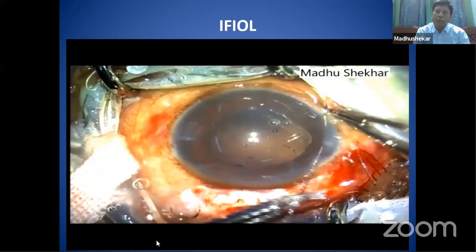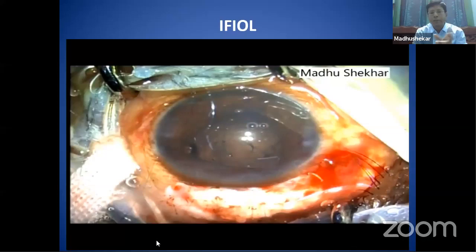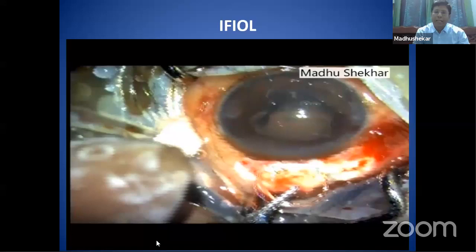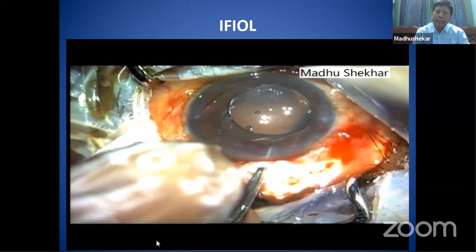Then you have to pass a 9-0 or 10-0 Prolene suture, which comes with a long curved needle. You have to pass the needle through the cornea and iris, and take care that the bite should not be too long. It should be 2 millimeters in length, and it should be at the junction between the outer one-third and inner two-thirds. After externalizing the Prolene suture below the iris, the leading haptic is looped and tucked behind the iris. The suture is made taut so that it goes to the optic-haptic junction. Similarly, the trailing haptic is also looped and then tucked behind the iris.